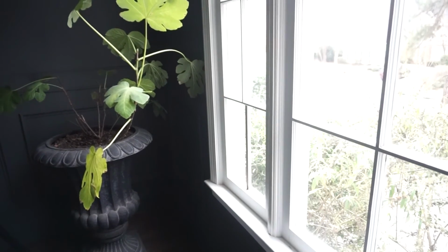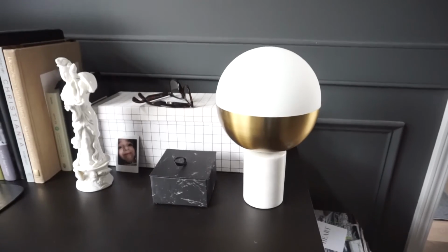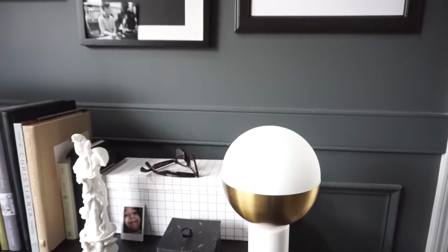The other things that I think every room should have is light coming through a window, or perhaps it's an overhead light or a lamp. You should always think through your lighting.